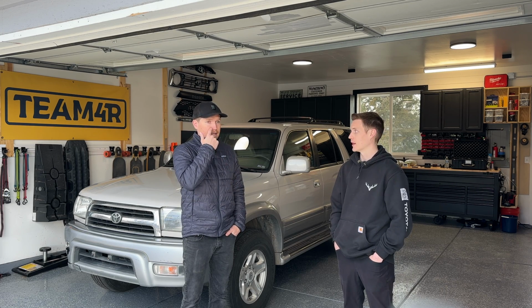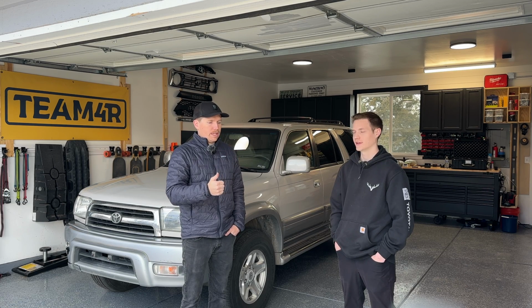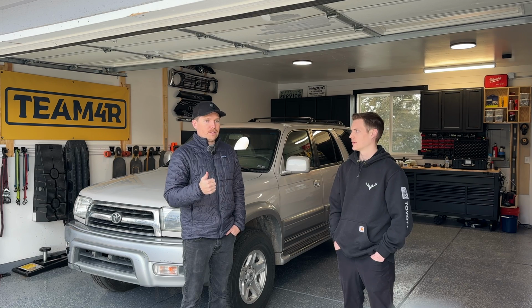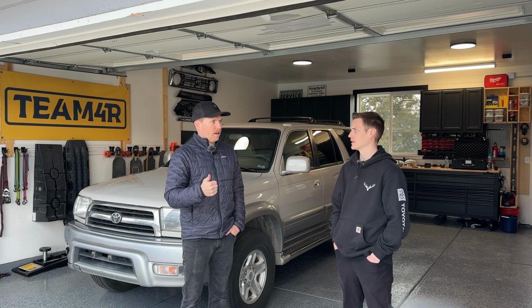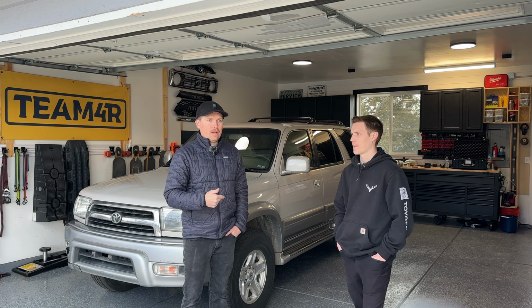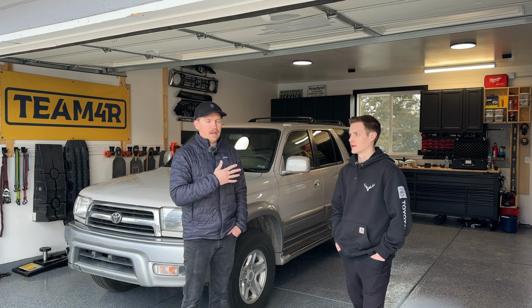It was from North Dakota. Originally sold new in '99 in North Dakota. It spent the first 40,000 miles, 50,000 miles? Not even, I don't think. It was weirdly low, like 40,000 miles, I think. Until '07 when it was brought to Colorado. And then he bought it in 2014, so 10 years ago, from a dealer up in Fort Collins.